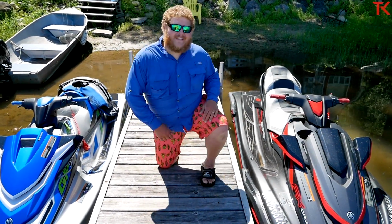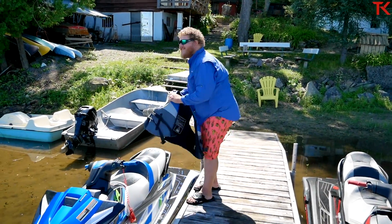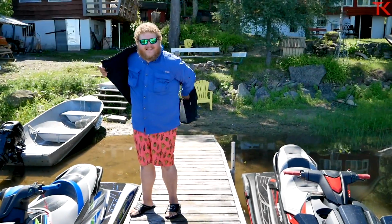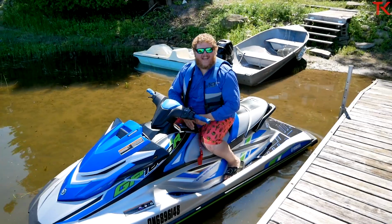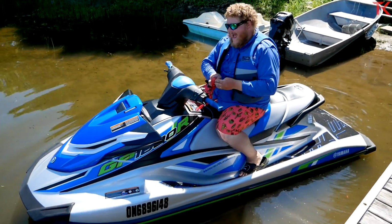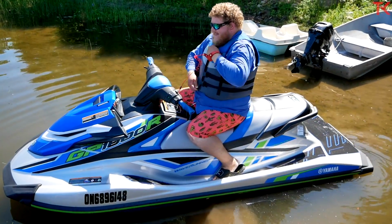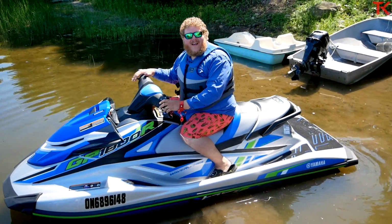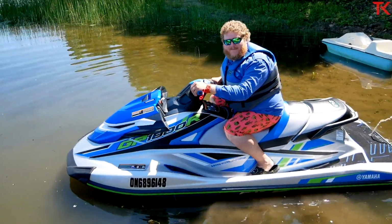Now, at the end of the day, if it was my money and I was laying it down, I'm bringing home a GP1800R just because of the way that this thing handles. I don't need all of those unnecessary things like cruise control or that docking system. I can figure all that out on my own. I just want a machine that's going to offer absolute performance, and this machine is so intense that I know I could own it for the next 20 years and I'm never going to get bored with it.